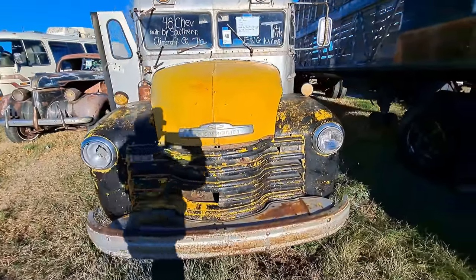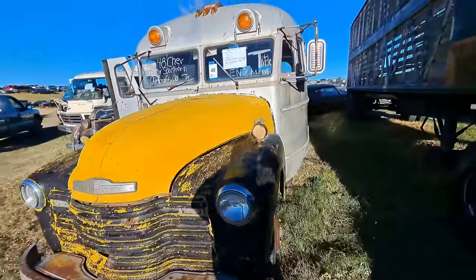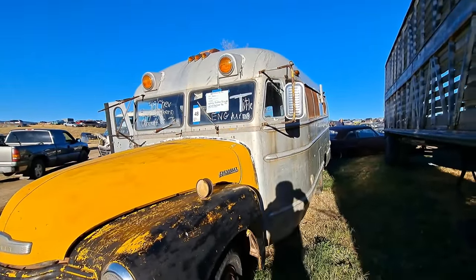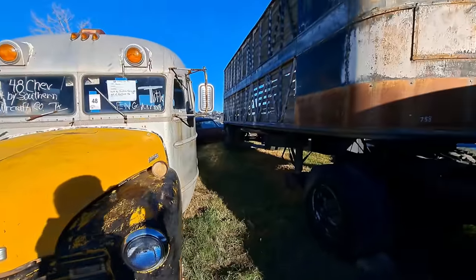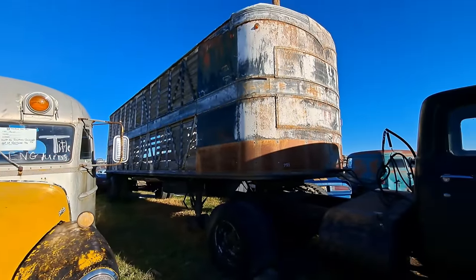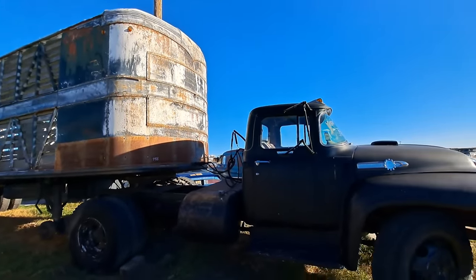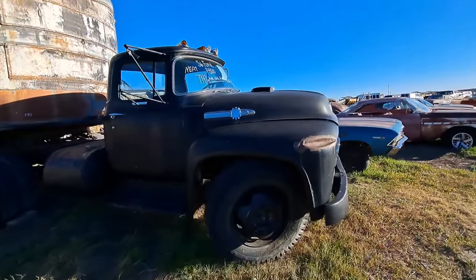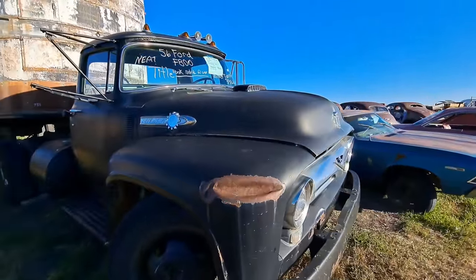Just a cool old bus. I don't know that you see too many with aluminum bodies on it like that. This is a big one here. Big Ford. This is an F800. It's a '56 semi. This is called a Big Job. This is their big series truck.